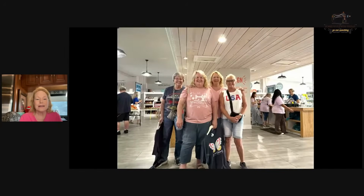Let's go through here. So these ladies, Marie, Marcia, and Cindy, drove down from Illinois yesterday, 4 hours to say hi. We got to visit for a while, and then they drove all the way back. Keith was the photographer, did a good job. And Cindy says, I have to get the same shirt you do. So they both did. They both got that social butterfly shirt.